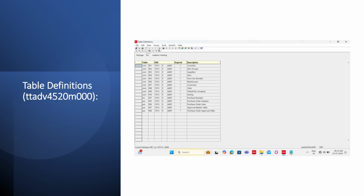In this I have created the table definitions. Table definitions is nothing but tables. I have just created the tables in my LN application, like countries, item groups, suppliers, items, first free number, warehouse, currency, units, default by company, testing, purchase, receipts. These all are my tables.